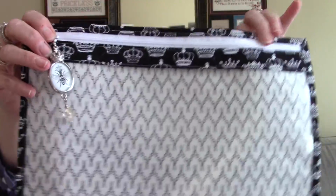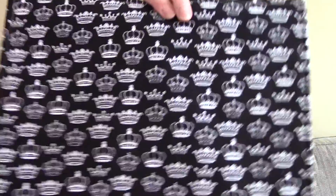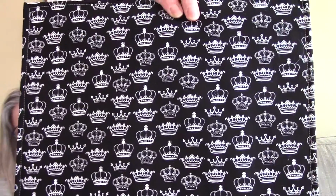I'm going to drag them out and show them someday. And then here's the back of my bag. Crowns for the queen of quite a lot. I saw this fabric, I thought, I need to have one of those. Just two.